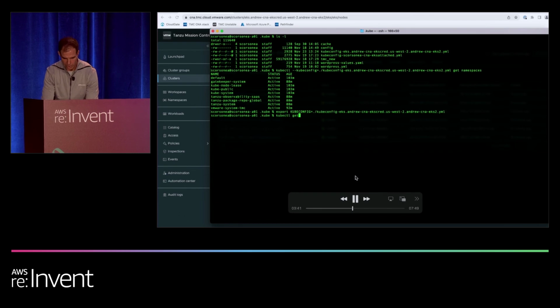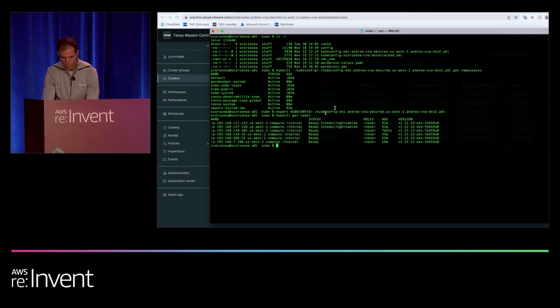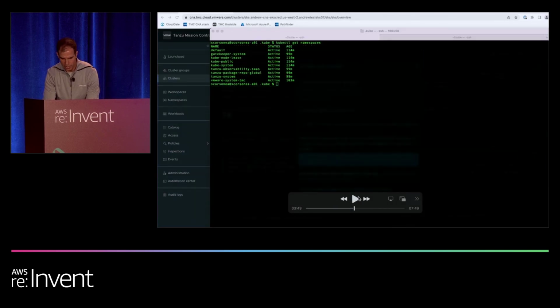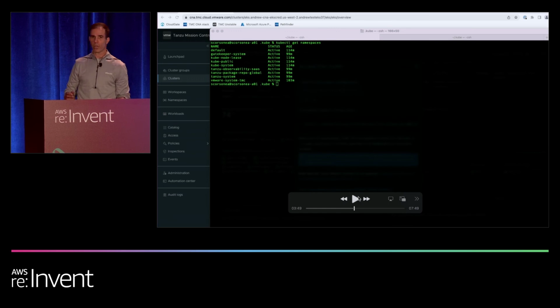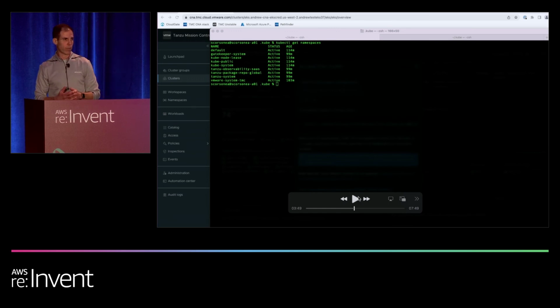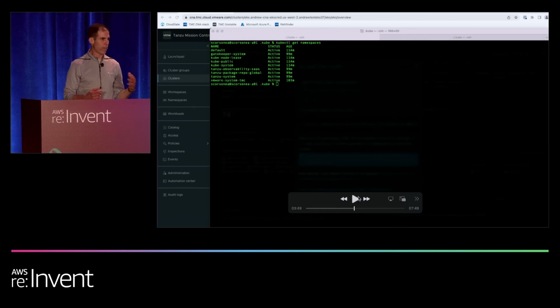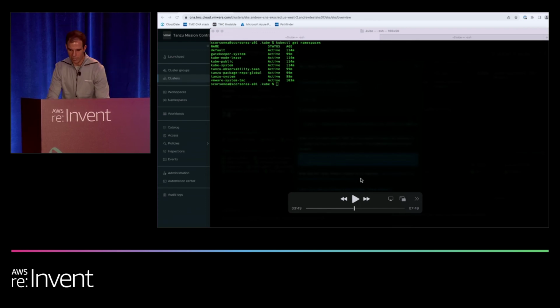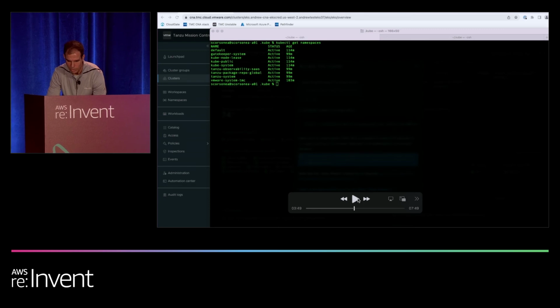All right, so now that cluster is up and running. We're upgraded to the latest version of Kubernetes. TMC also provides the ability to access the cluster directly from the platform. You can download the kubeconfig and access the cluster that way. And I'm using the TMC CLI now to interface with the cluster.